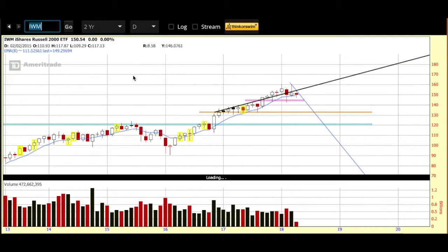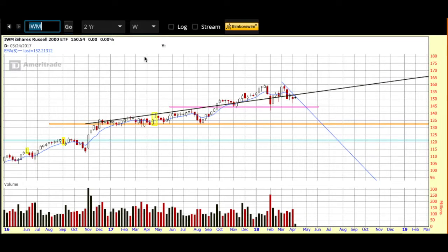Let's take a look at it on a 2-year weekly. So we're dancing around that black diagonal line quite a bit. These are the weekly candles. You can see the black diagonal line here and the way price meandered around in a tight range in this area and then loosened up a little, finally moved up and over.